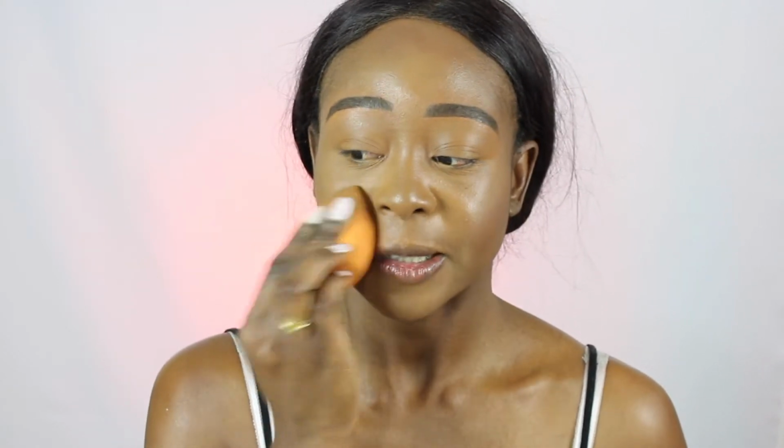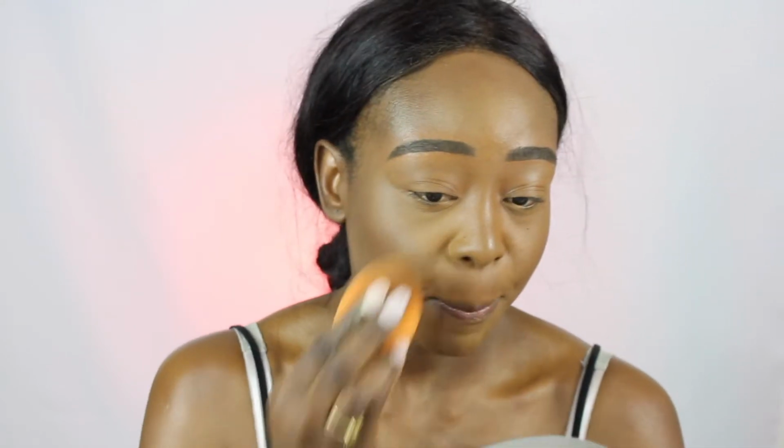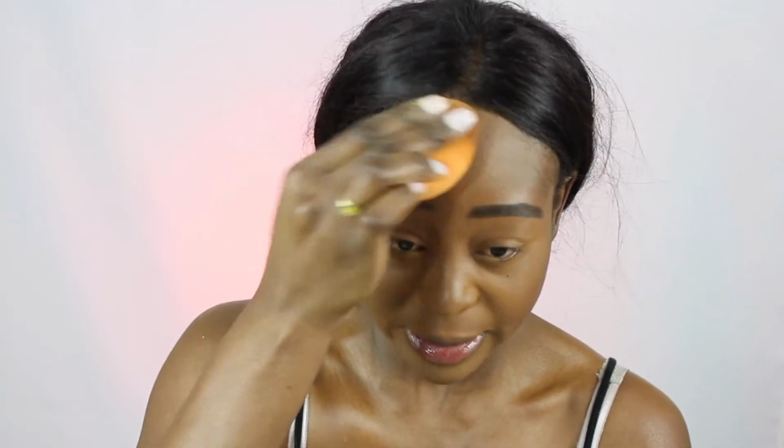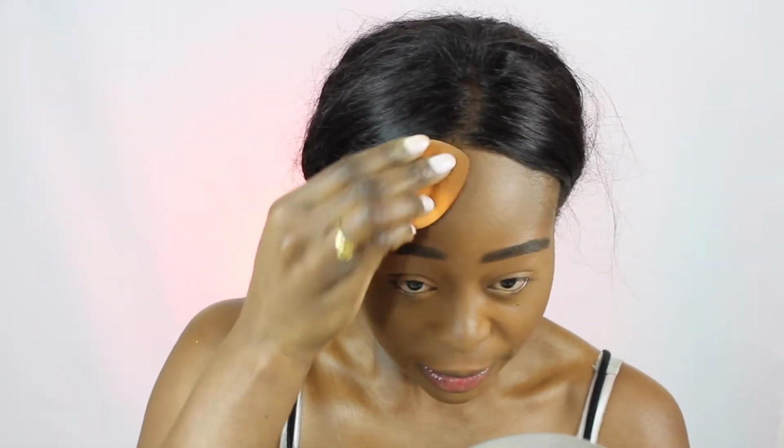I'm going to go ahead and use my beauty blender. And you could either sink it into your skin just like that, or you could go ahead and let it sit and let it naturally air dry. I prefer doing this, so this is what I'm going to do. Just go ahead and pat it into your skin just like that. Just pat it in and you'll be fine.